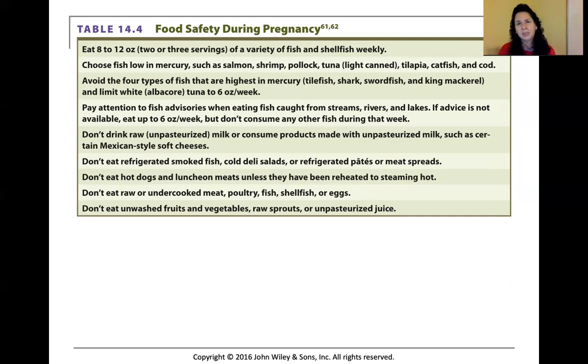And oh gosh, one of the things I hated was if you have steak, you're supposed to have it well done. So no medium rare, which is how I like mine. No, well done. All your meat should be cooked well done. There are certain cheeses or certain foods you can't have. As I said, I'm Mexican-American. I love chorizo, which is a Mexican sausage, and you couldn't have it during pregnancy. So read through here the things that you should and shouldn't be doing. These are important, right? These you can control. Eat fish. It's a good thing.